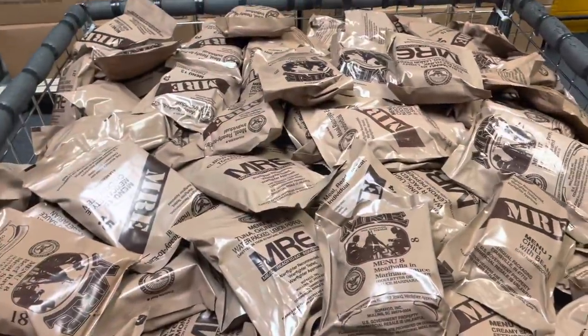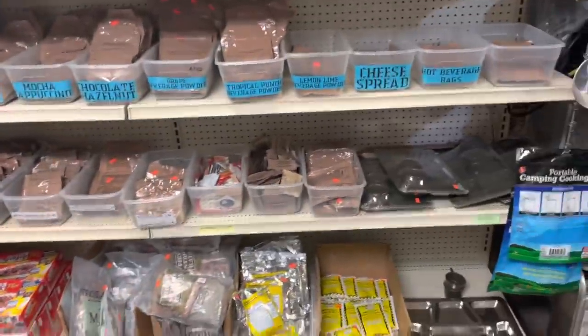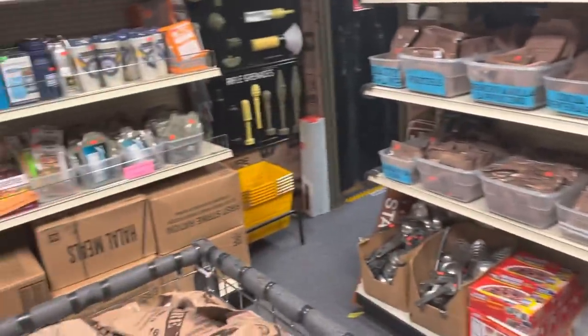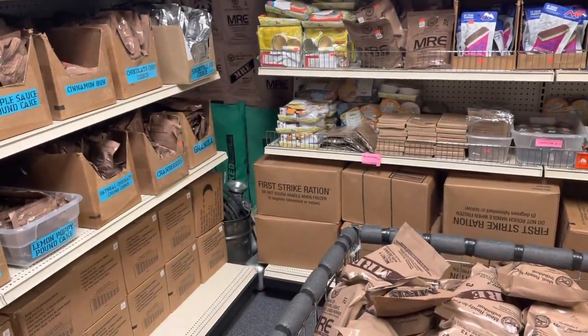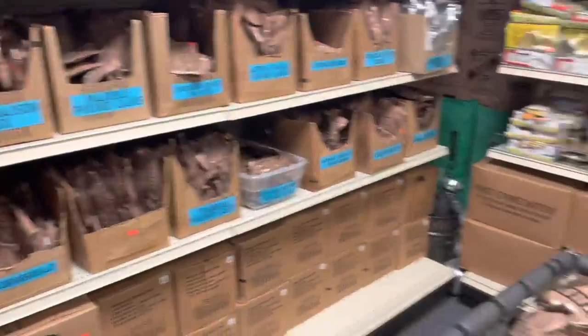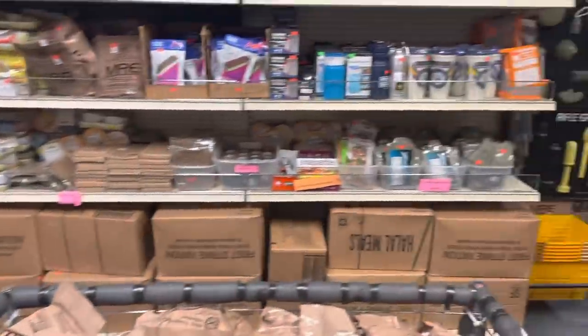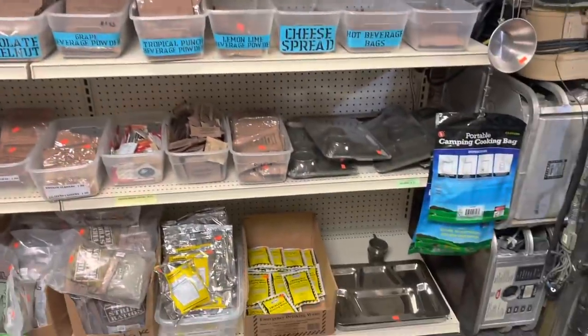They're about 10 bucks a piece. So that's pretty good, usually, to see that. And then there's some more components of those MREs, but they've got a whole room devoted to this in this store. And man, if you're building bug out bags, if you're just building quick 72-hour survival kits, a lot of times this is a really good option for what you can put in that bag. Some of this stuff is pretty dang tasty too.